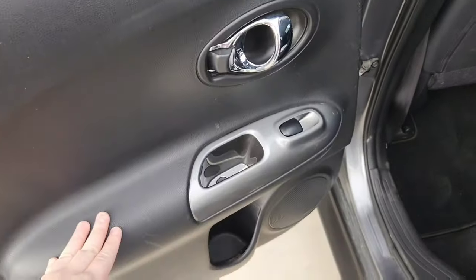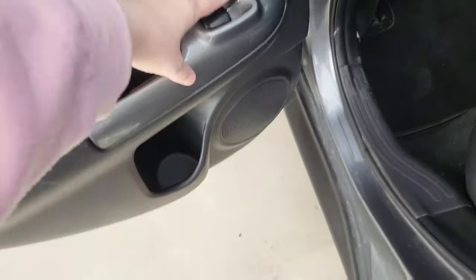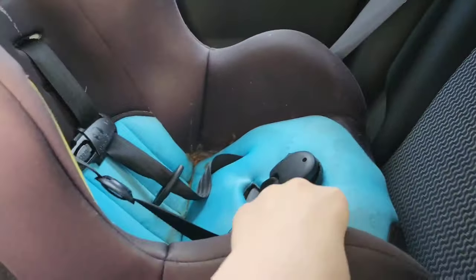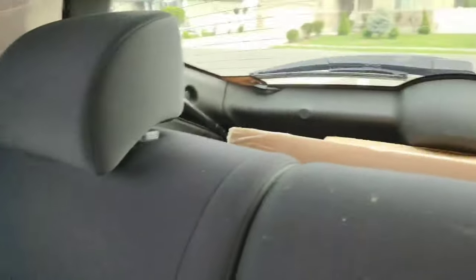This is back here. The door is kind of small. It's kind of cute and small. There's a little cup holder right there. Oh, this is Kaysen's juice. I bought juice from the dollar store. And if you go back here, it's pretty spacious. It is small, but it is really spacious. This is Kaysen's car seat. It's in here. His car seat needs to be washed. Then this is the back.